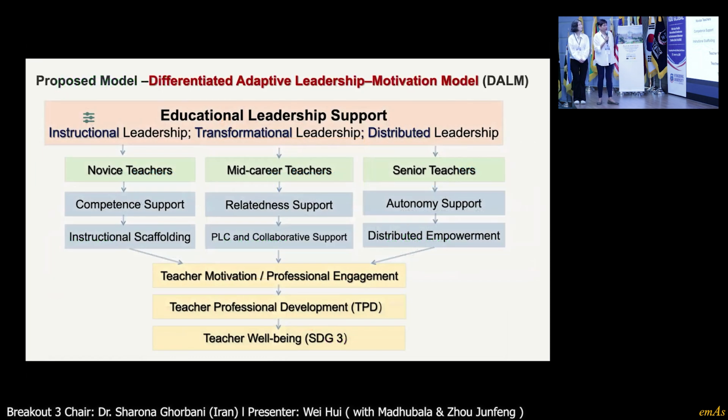So therefore, we have proposed this model, DALM, the Differentiated Adaptive Learning Leadership Motivation Model, where we look at three different types of leaders and how it affects novice, mid-career, and senior teachers, the type of support they need, as well as the scaffolding that they require. With this downward support, we hope that teachers' motivation and professional engagement will eventually lead to teacher professional development and teacher well-being aligned with SDG 3.